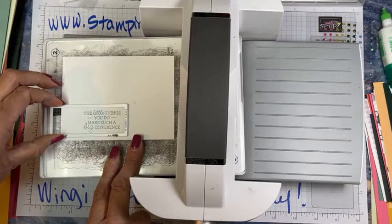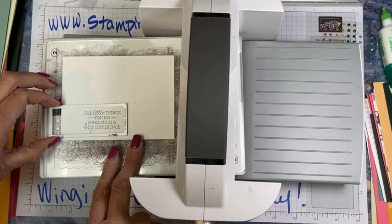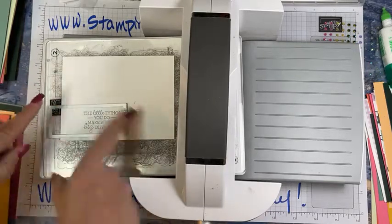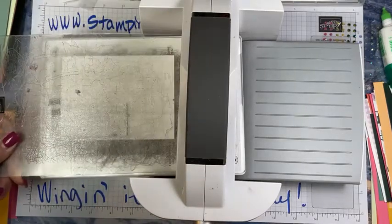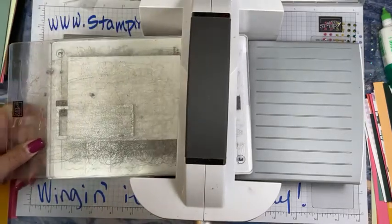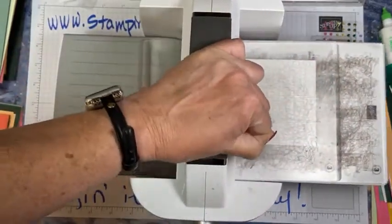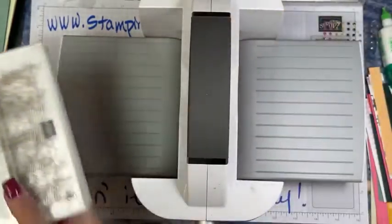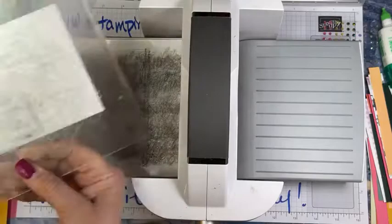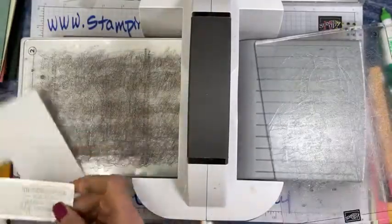So I'm going to do this. I'm going to customize this. And I'm going to cut it like this. I'm just centering on this side, so on the three sides. And the other one we're going to cut out. So I'm going to run this through. I should have put a clean plate on here. That's what happens when you do over and over and over the same words and things.